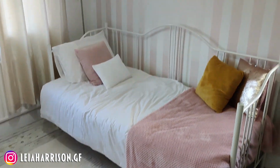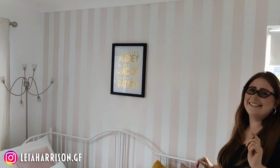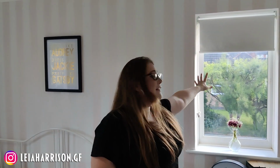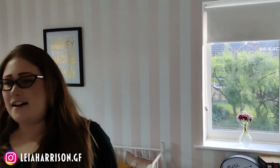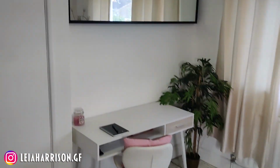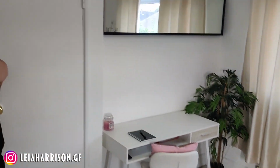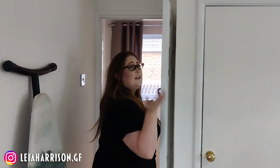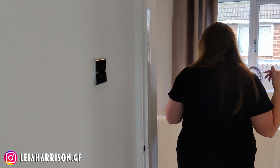And oh, I love this wallpaper. It's amazing. But as you can see, we've got dual aspect windows again. That one and that one. So you get lovely south facingness there. And you get to see the sunrise out that way. It's great. And then that's the boiler cupboard. A boiler is a boiler. It's new. It's fine. Let's get this way.